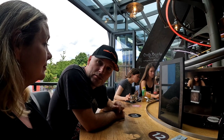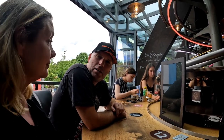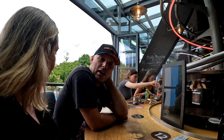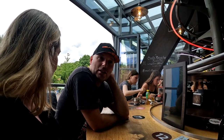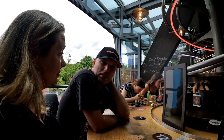And we did Poseidon, which is a water coaster. It got a bit wet. It was only a 10-minute queue. I think it's a little quieter than it was yesterday, actually. But that was a really good ride. Really good water ride. And then we did a little coaster called Pegasus. 5-minute queue, maybe 10. Nice little coaster.